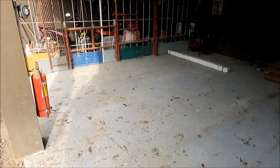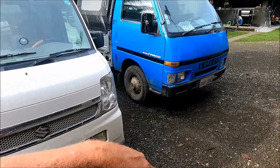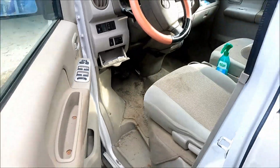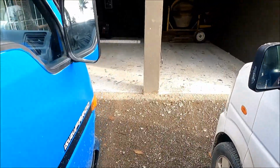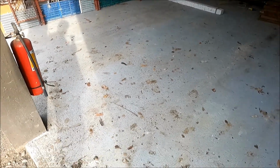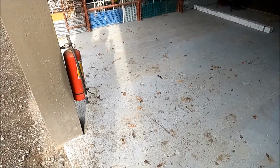Right, so this area here, this is where the vehicles park. I'll pull them out, run them up each day, keep the batteries up. Right. So the chickens though, because of all the rain we've been having, they've been migrating underneath the trucks here and sleeping here. And of course, like any shabby little place, there's shit all over the place.